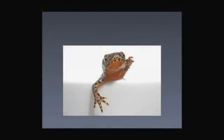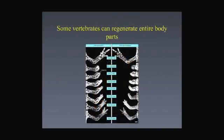So who does? Well, this is a newt, and newts are vertebrates like us. They have backbones, and they have all the same types of tissues. They have nerves, bones, muscles, skin, and they regenerate remarkably well. This is an example of newt regeneration. If you take an adult newt and you amputate the arm, either here at the elbow or here farther up near the shoulder, over time, it grows back. And it grows back with a perfectly functional limb and hand.